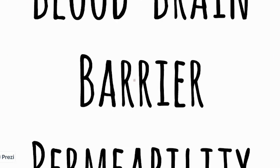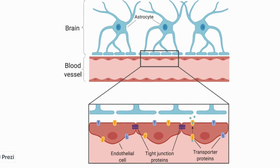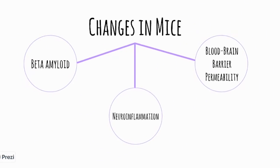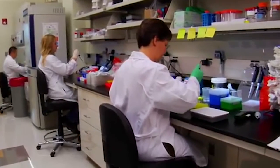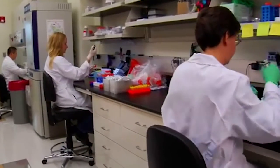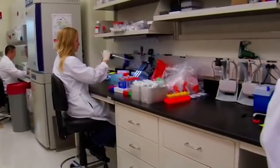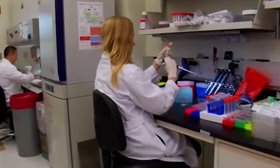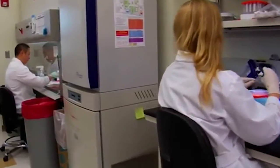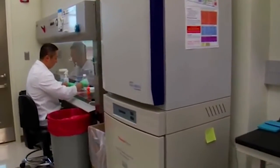The blood-brain barrier is responsible for maintaining homeostasis within the central nervous system, and disrupting this homeostasis can cause neuronal damage and inhibit the clearance of amyloid beta from the brain. After all data was collected, results were compared between the experimental and control groups for each variable tested. Correlation coefficients were calculated to determine the strength of the relationships between variables, and the statistical significance was found to ensure that results were not due to random chance.